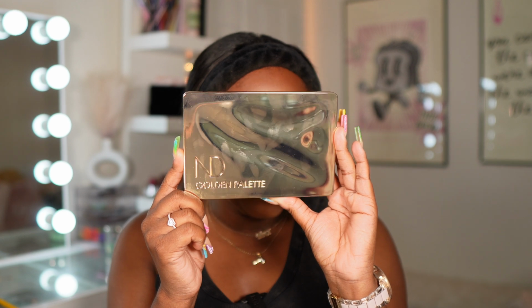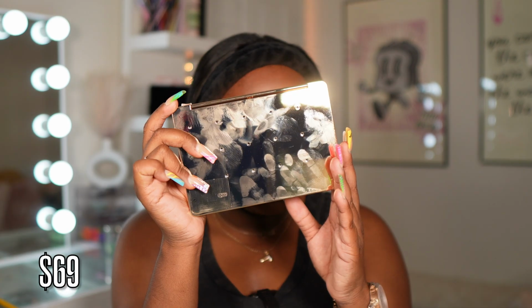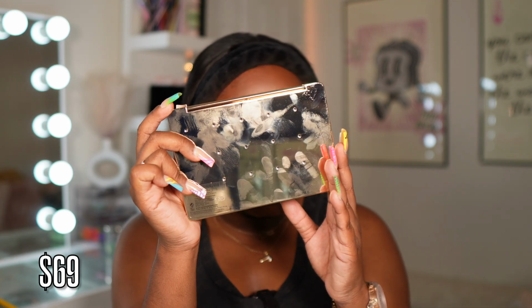Let's move into the palette, which I'm pretty sure is what you guys came to this video for. Yes, it is already so dirty. It does have the little holes in the back so you can punch out the shades. This packaging is so reflective that I really cannot hold it up. Looking at this palette in person, it does look a lot lighter than I was expecting. Honestly, it's giving I Need a Nude 2.0.